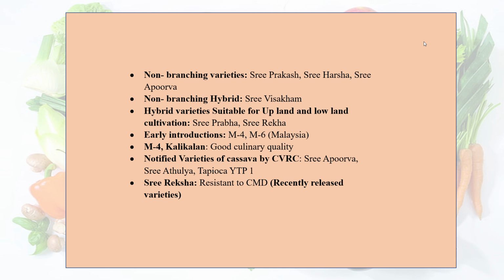And a recently released variety is Sri Reksha, resistant to CMD. It is a recently released variety which is very important. So guys, this is very important related to varieties. I think I covered almost all the important varieties. Don't miss to read each and every point. Read very well.